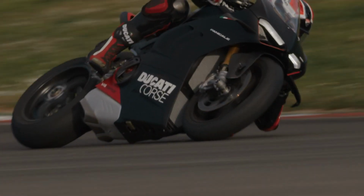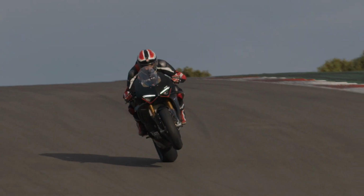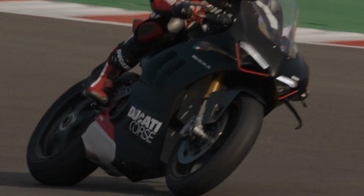The SP2 though is different. It is also road legal, but has upgrades in 7 key areas to give it the edge on track and take it to a higher level of track performance.